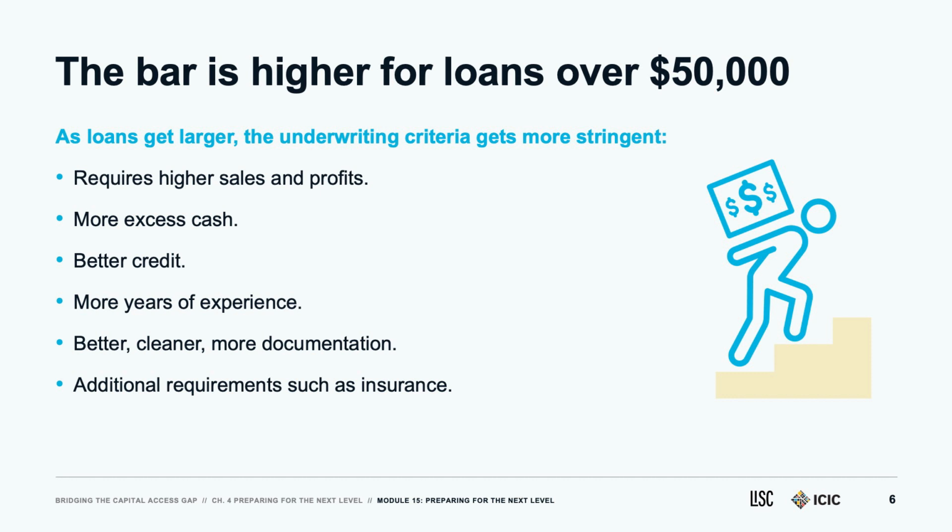I was on a 504 lending board for many years, and we always had to have key man life insurance. There's going to be a lot more requirements here as the dollar amount goes up on a loan.